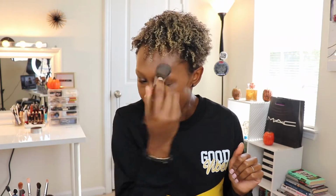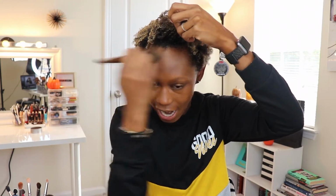It can't be super duper matte because I think for me, I just feel like I have a mask on and it's just too much. It looks a little too much for me. Now, if that's you, that's fine, but everyone just has different makeup preferences. And I make sure I say that a lot because I feel like people tend to forget that, you know, we might not like the same thing, and that's okay.